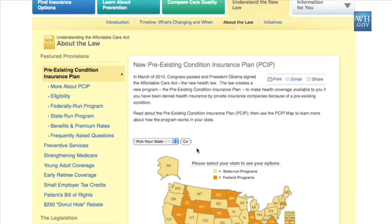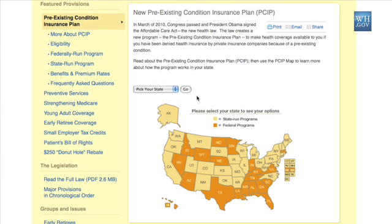Jim, thank you so much for your letter to the President. You've just described a situation that millions of Americans find themselves in, where they have a pre-existing condition and they get priced out of the insurance market. The good news is that the Affordable Care Act does bring some relief to your situation. Step one is that every state in the country will have a pre-existing condition pool set up and running by August of this year, in 2010.